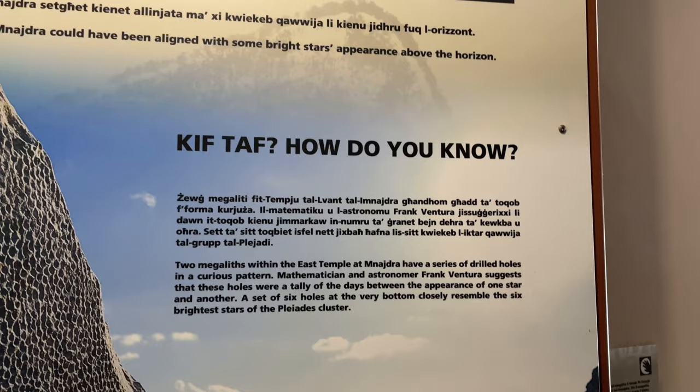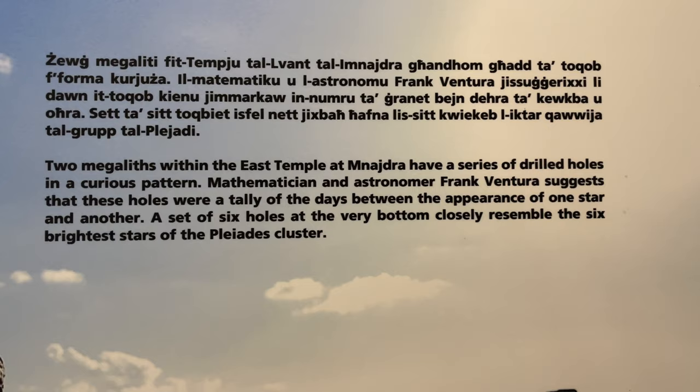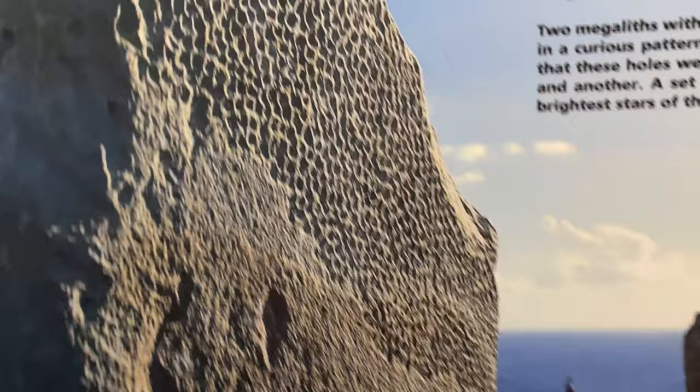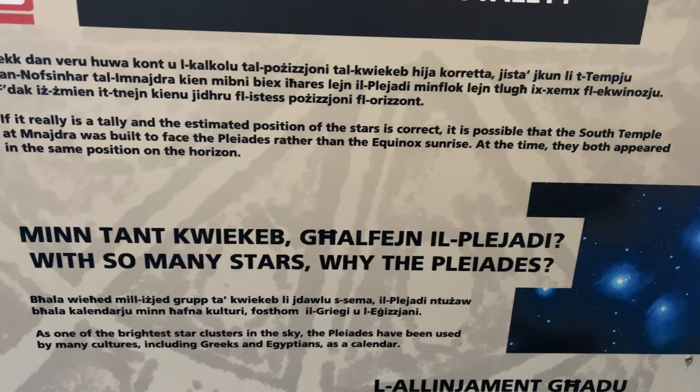Some of the glyphs within the Eastern Temple of Mahaja are drilled in circular patterns. Mathematics astronomers suggest that these holes were a tally of the days between appearances of one stone to another. Wow. So each one of these little holes is a day, and they could mark off the days, or is it down here? Why'd they do the tally? It really is a tally. It's pretty amazing stuff, actually.